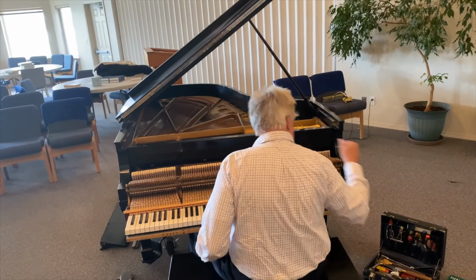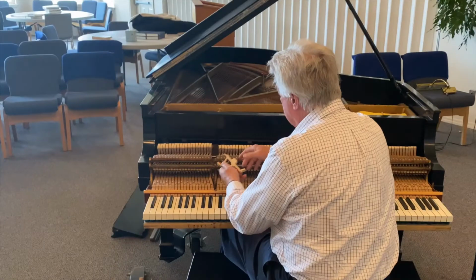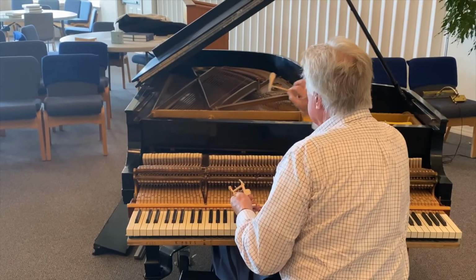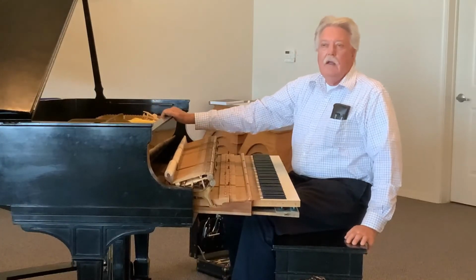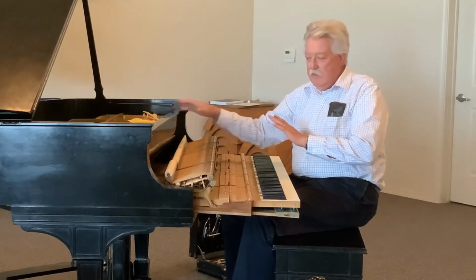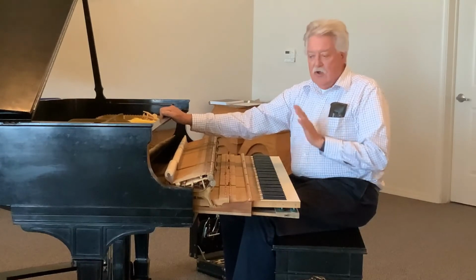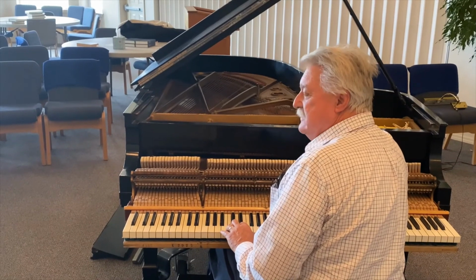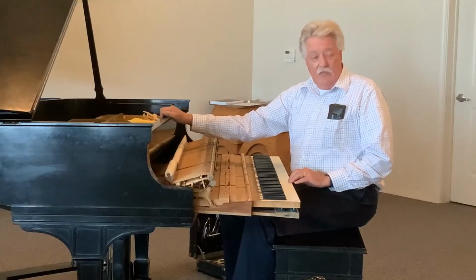And inside here are the whippets that are underneath here, all 88 of them, and the hammers like this. And there are about 1,700 or so adjustments to make with a brand new action. And the goal of all those adjustments, it's called regulation, is to make every key feel the same. And so it takes some real effort to do that.